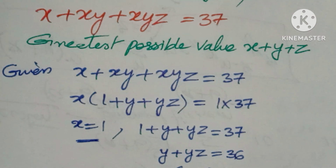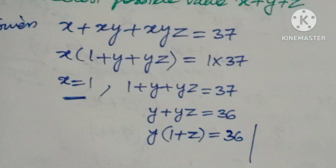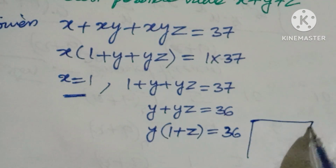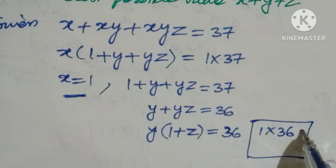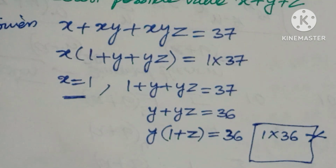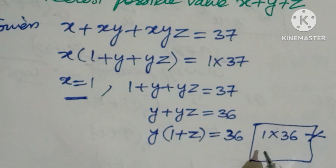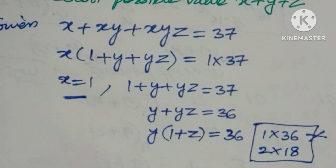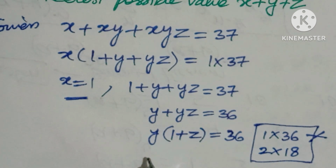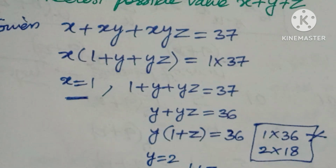You can write it as 1 into 36. So here you cannot take this value. Why? Because the x value is already 1. And the second one, 2 into 18. So here we are taking y is equal to 2, and 1 plus z is equal to 18.